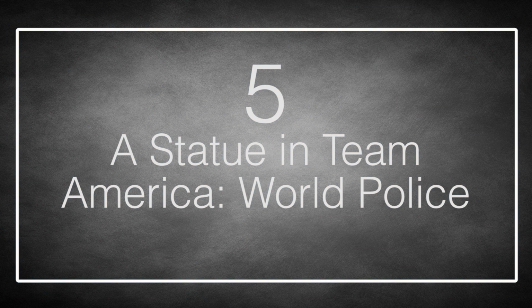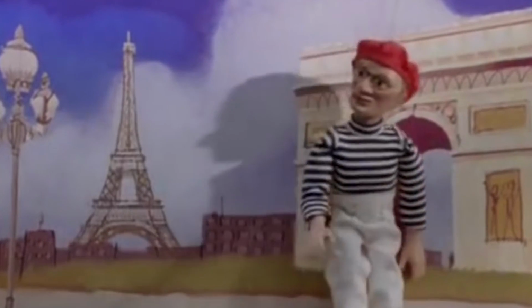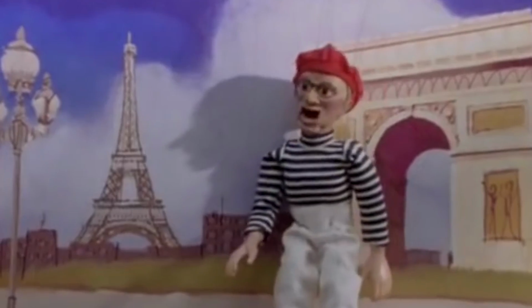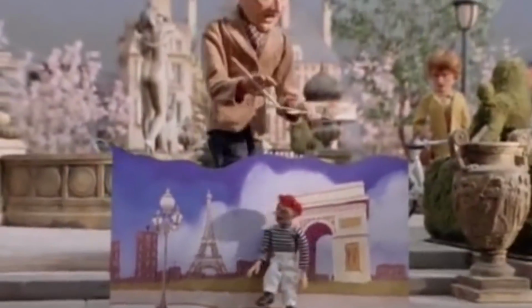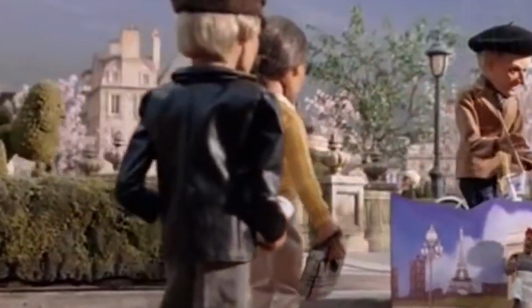Number 5. A statue in Team America: World Police. There's a famous story about the production of Team America: World Police that goes something like this. The film's opening scene, which shows a crudely made puppet being used by another puppet, was included specifically to make Paramount executives think that the directing duo behind it had wasted all of their money when they first saw it.